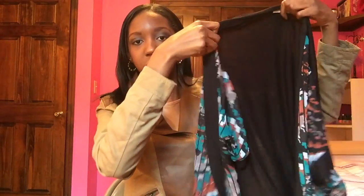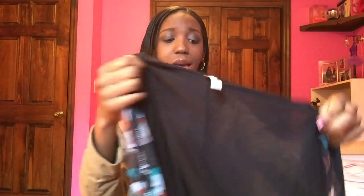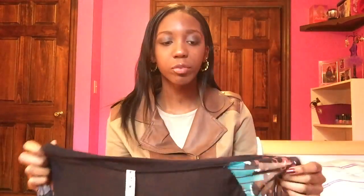So you could just throw this on with a gorgeous black top, and just throw this over it just to spice up your outfit and to make it look a bit more dressy. But this is what it looks like. The material is gorgeous, and the print of it is also gorgeous. So I fell in love with this item. Love it so much. It's very comfortable, and it's also just a great way to spice up your outfit, like I said.